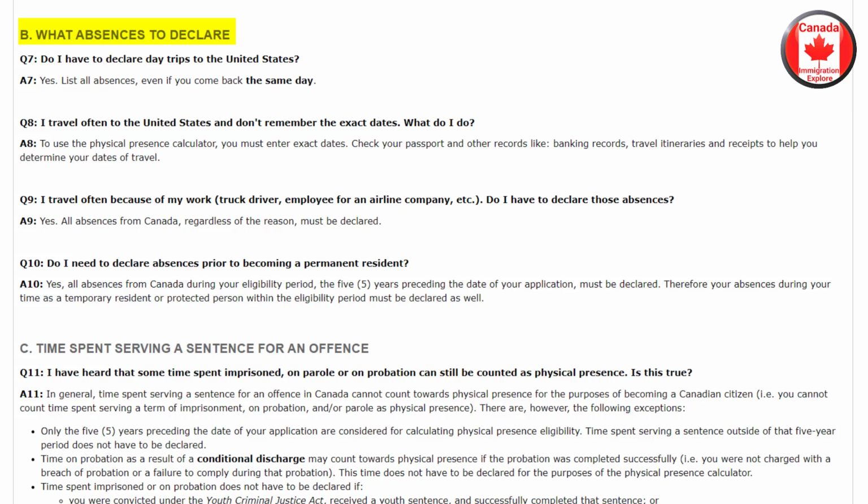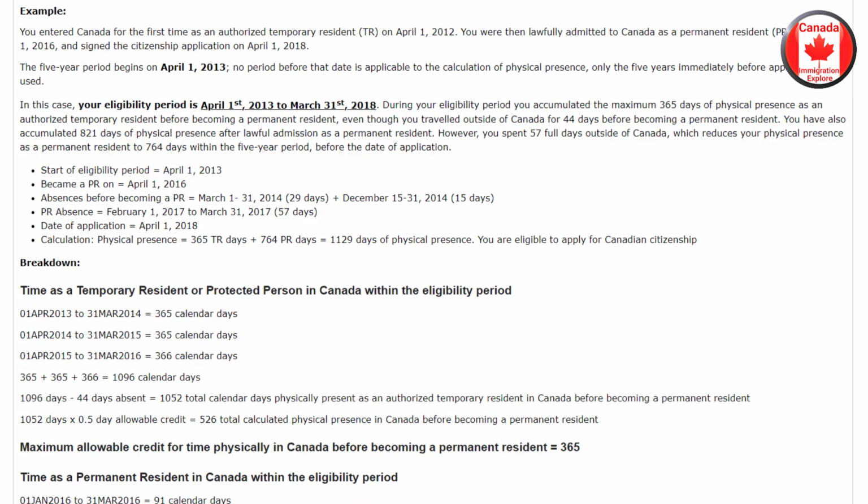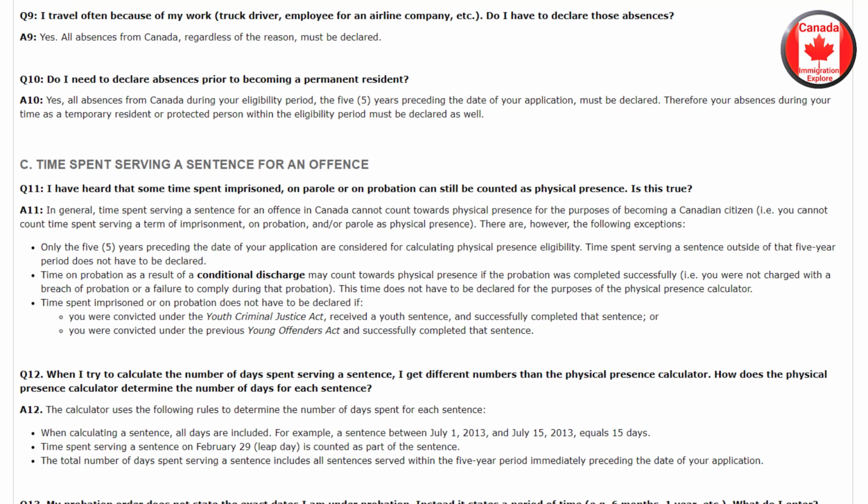To determine whether exceptional circumstances exist, Canadian citizenship judges examine the specific facts and circumstances of each individual's case. Some factors which may in some cases lead Canadian citizenship judges to waive the 1,095-day rule are as follows. The applicant is physically present in Canada for most of the required period other than the recent absence that occurred immediately before the application for Canadian citizenship was submitted.